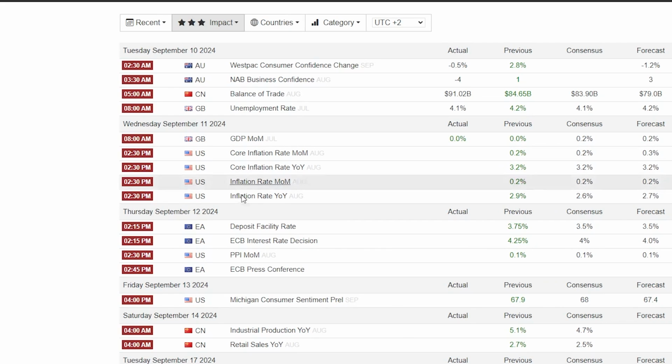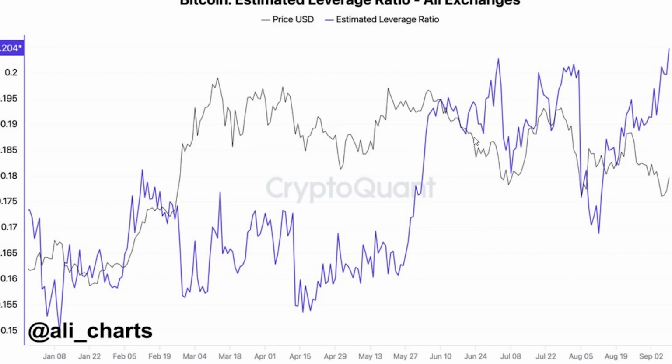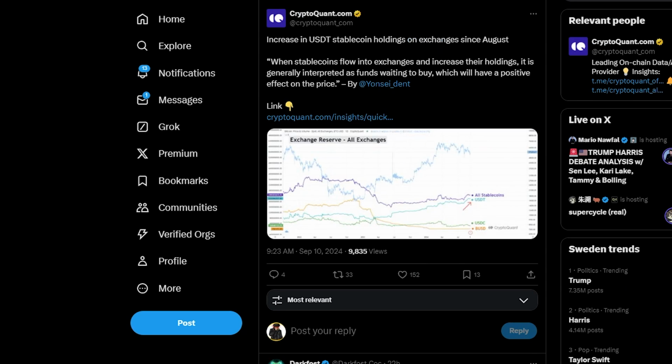And yeah, make sure to not use too much leverage, as you can see a big amount of volatility based on this. And another reason why I think that we can see a lot of volatility is that the estimated leverage ratio across all crypto exchanges has hit its highest level in 2024, indicating that Bitcoin traders are taking high risk. So a lot of people are using leverage right now. Why are they using leverage? Because they're bored of the market, they're bored of the sideways action, and they want to take more risk. Now, this causes more volatility. So we need to be careful with leverage at this stage. You do not want to get liquidated, so make sure that you handle your positions very well.